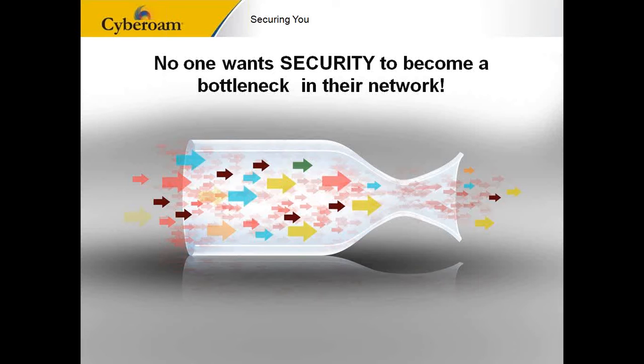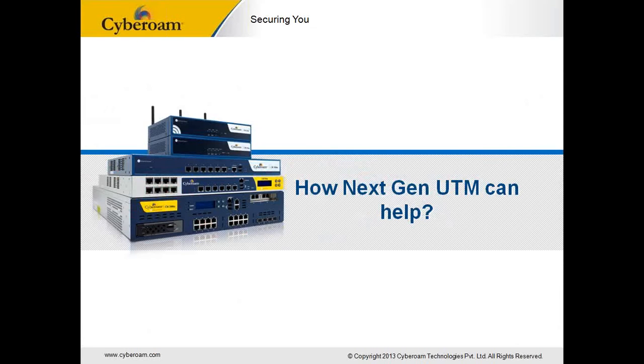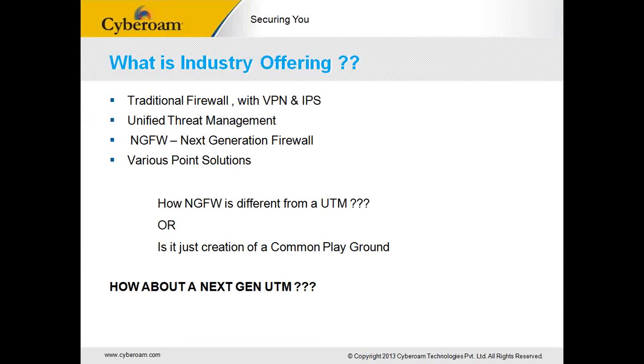So there are these three aspects any organization would expect: security, connectivity, and productivity. Now, none of them should get off balance. When we talk of so much productivity and connectivity, we should not bottleneck the security aspect of it. In fact, I would say there should be a balance between all these three things: security, productivity, as well as connectivity. Now, how can a next generation UTM help?